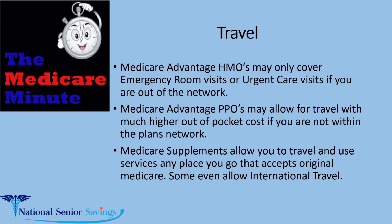Medicare Advantage PPOs may allow for you to travel more, with much higher out-of-pocket cost if you're not within the plan's network. If you remember in previous modules, we talked about how even PPOs have a network. Usually it's that city or that county or that state that you can travel within, and you'll be in network, but if you get out of that region, you're going to have to go out of network and pay the higher fee for out-of-network services.